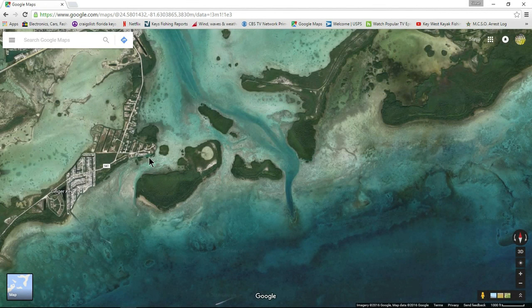I think he's in the beginning of his in-season, so he's booked all the way through July. Every single day, he's got people coming to fish for tarpon, and some days he's got two charters per day. So it's a very busy time frame for him. And all he does is fish this Geiger Key area here day in and day out. So it's a very good area there.